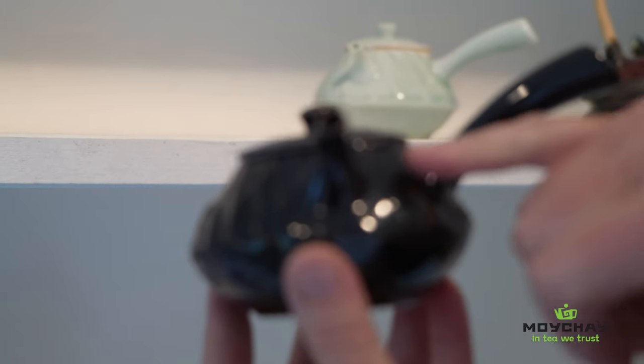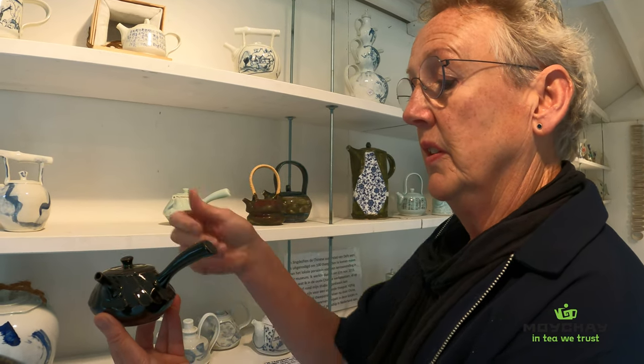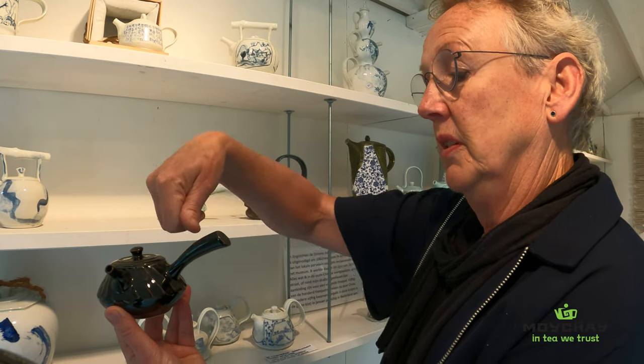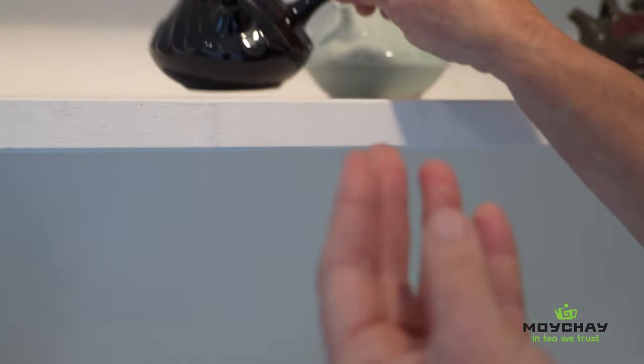They were flabbergasted. So I added my technique of making those cannelures, which is the Dutch name for those lines. I put butter on the pot, a very soft material like butter, and I brought it up. So I added a new technique to their teapots, and I made a few.